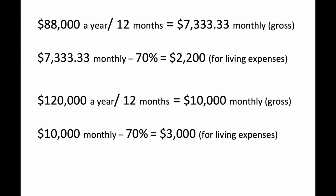So let's say you're doing $120,000 a year. Let's say you're married, don't have any kids, whatever. You're making $120,000 a year together, right? So that's going to be $10,000 a month, and 30% of that is $3,000. You can get pretty close to that.